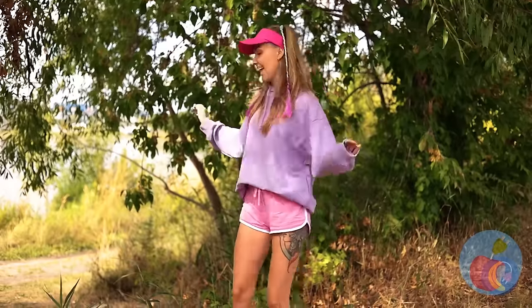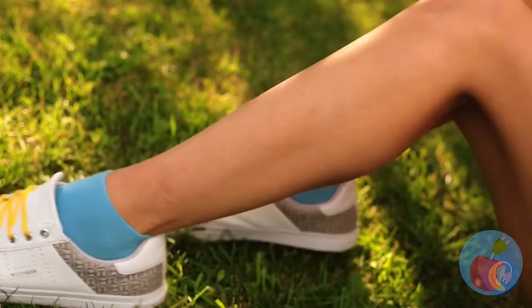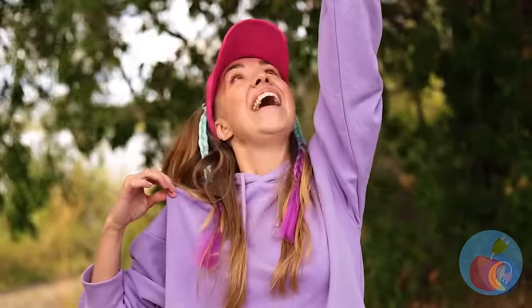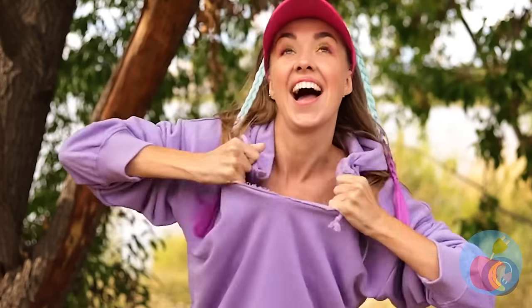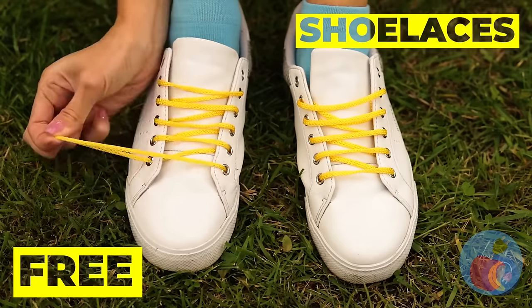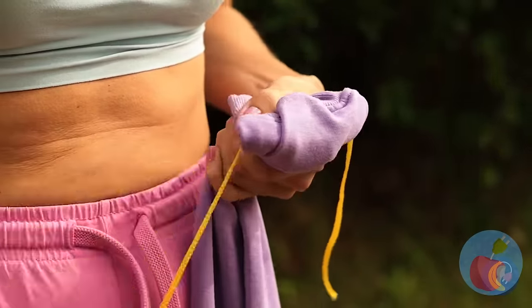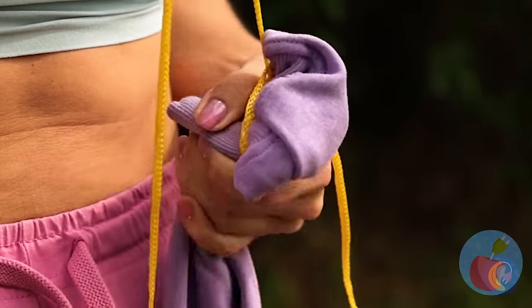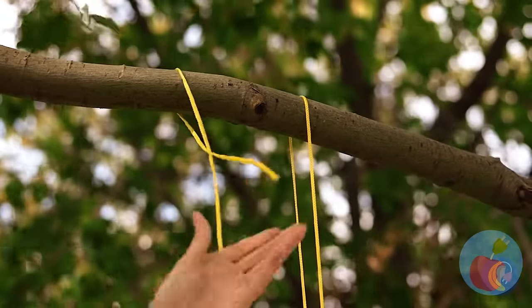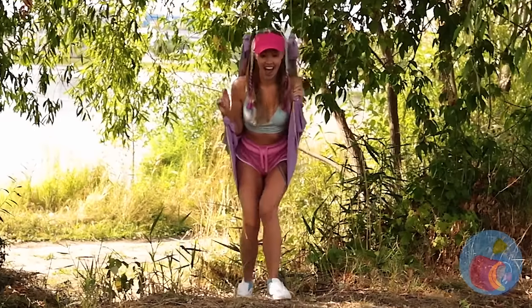This seems like a nice place to rest. The ants certainly seem to enjoy it. That tree gives me an idea. First, come down and take off that top. Next, we're gonna need some shoelaces. Make some twists and ties on each end. And hang it up on that tree. Now sit back, relax, and enjoy your new hammock swing.